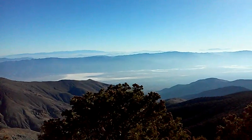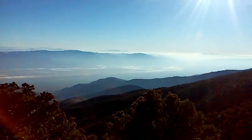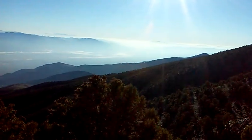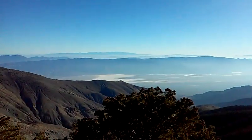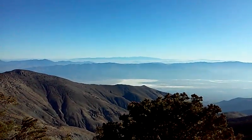Hello. I'm up in Death Valley in the Panamint Mountain Range today on my way to Telescope Peak. It's higher than Mount Hood. Down there in the valley, that wide area, that's Badwater, 500 feet below sea level.